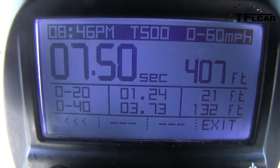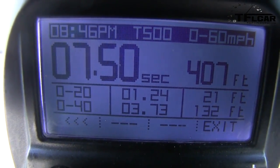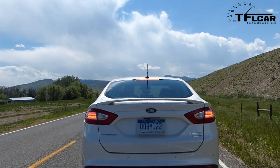Yes! I knew that turbo and the extra torque would take care of it. 7.50. So, you know, it's a tick faster than the Nissan, and it's a lot slower than you're gonna get if you read the magazines, and that's because we do real world testing up here. You know, we don't have, obviously, 120-pound test drivers on a perfect day with a gallon of gas in the car. This is the kind of number you're gonna get. It's real world testing. It may not be the fastest, but I promise you, it's the most honest.